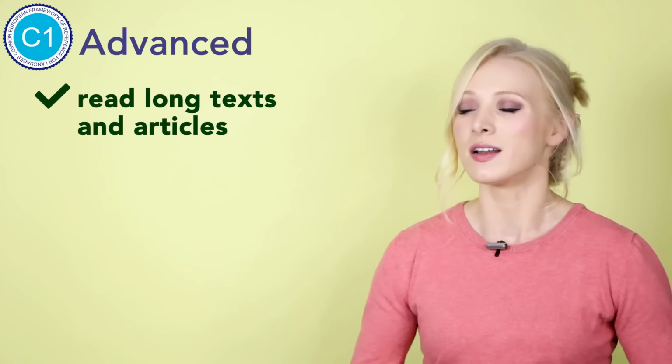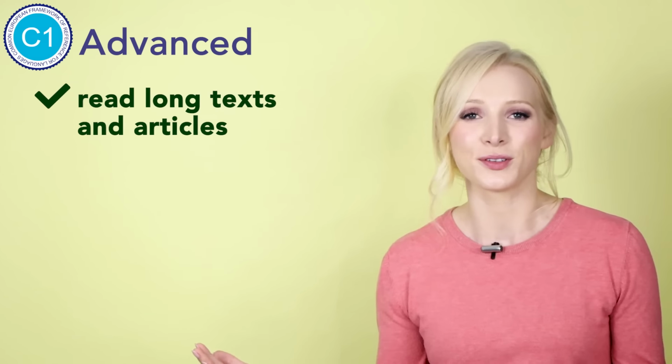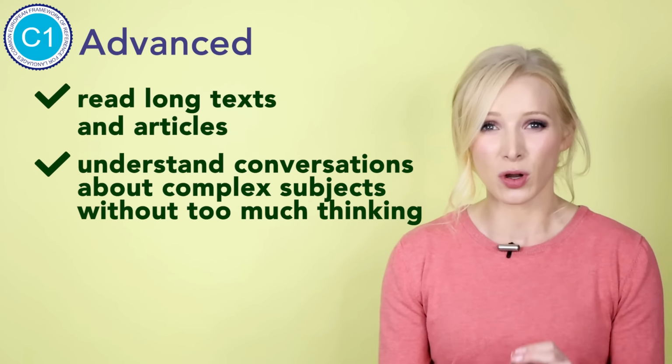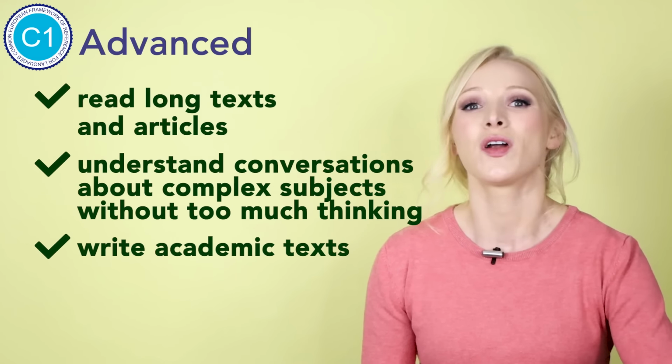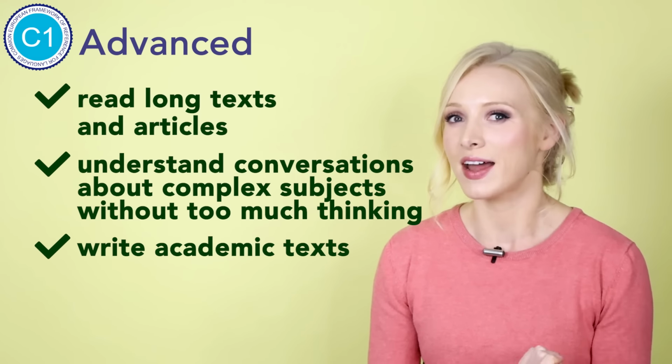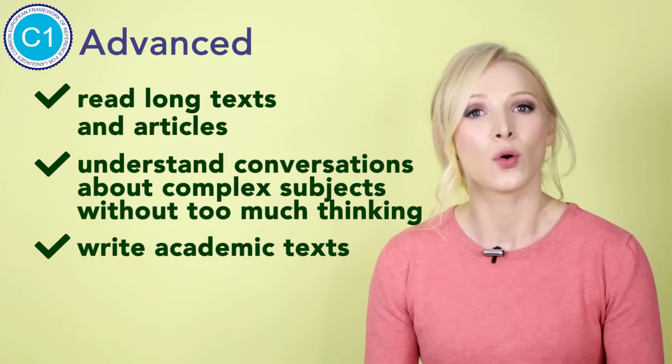With this level, you can read long texts, long articles, you can understand conversations about complex subjects. You don't really have to think about vocabulary or grammar too much. You have a good enough ability to write academic texts. And that is why so many companies and universities want this C1 level. If you're learning English for pleasure it might not necessarily be the best goal for you. As I said, I got to B2 in Spanish, and then I became fluent without studying for exams. I wasn't doing it for academic reasons, so I didn't take my academic studies any further at that point.